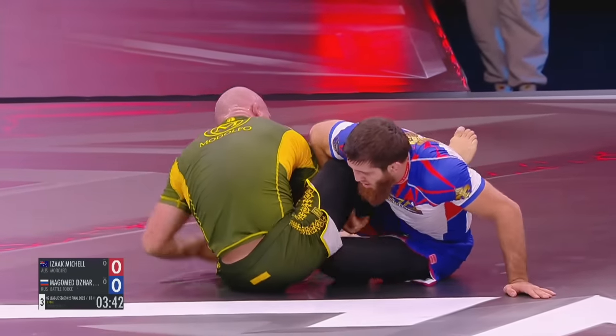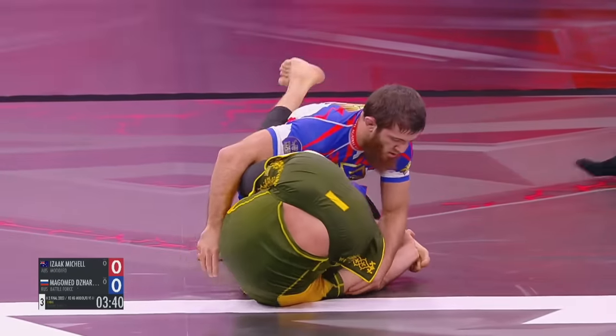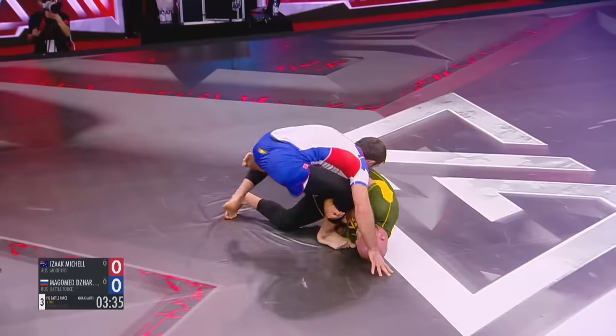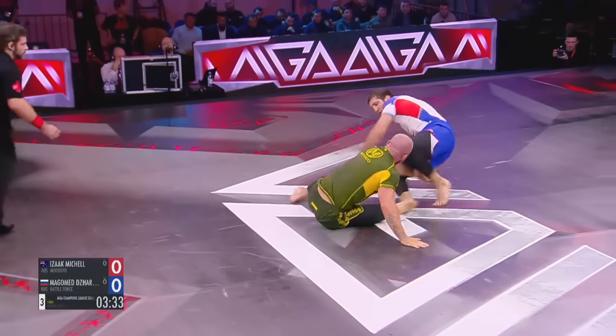Back into his original guard posture, though, looking to high stop. This is a different Djarbaev, though, compared to the first and second round. Ooh, there's the entry.